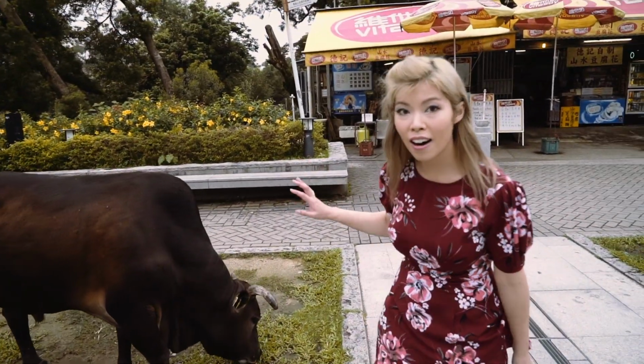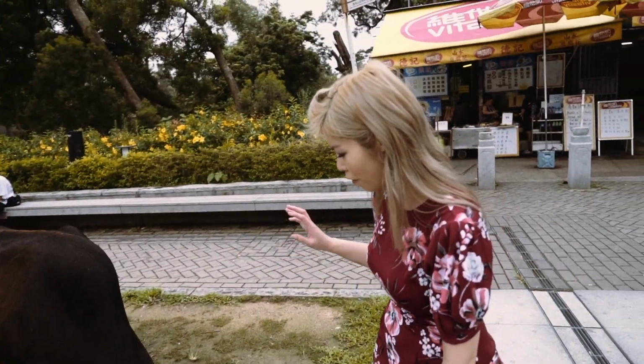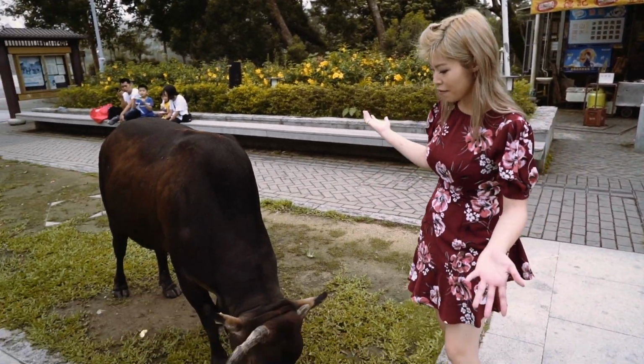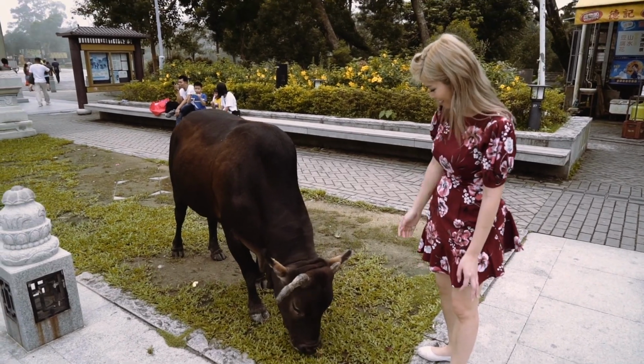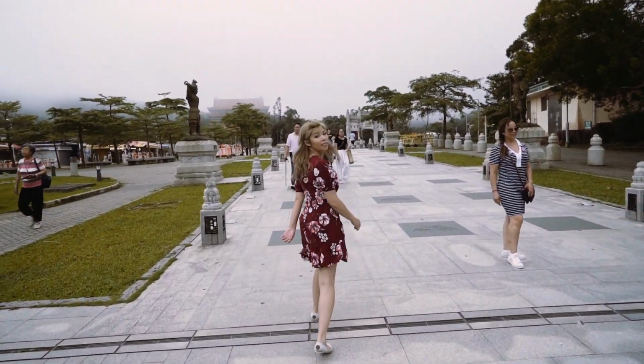You'll find along the walk a lot of these cows. They're feral cows belonging to farmers back in the day, but they're free to roam the mountain right now. They're harmless.